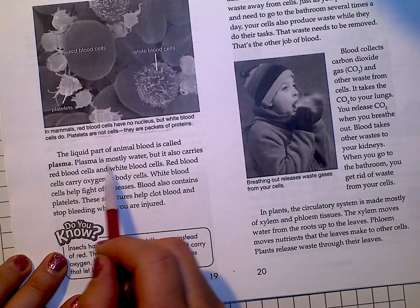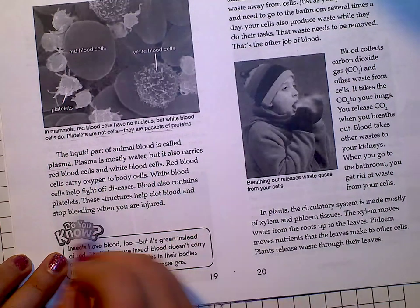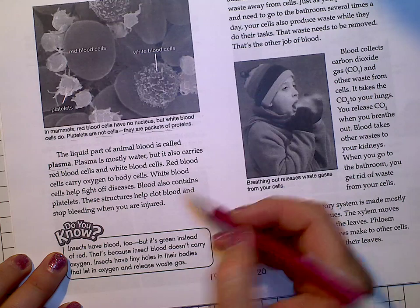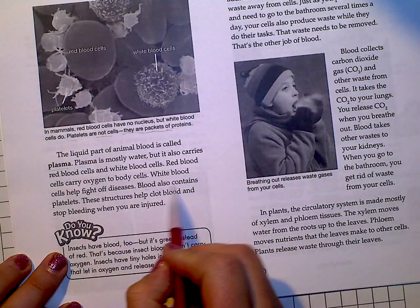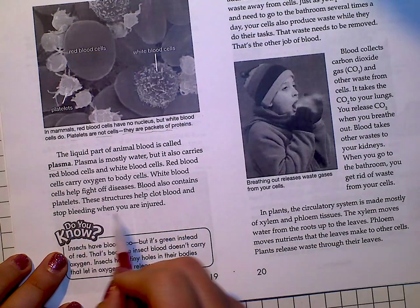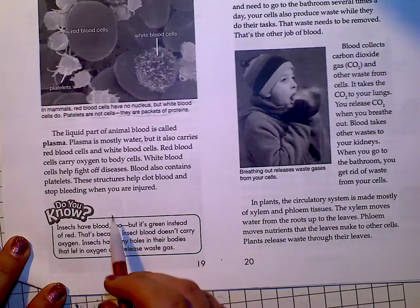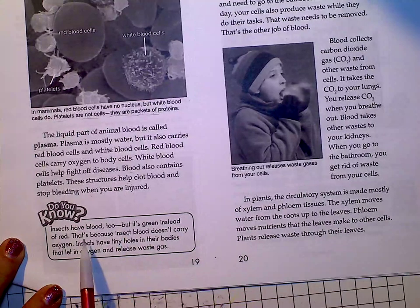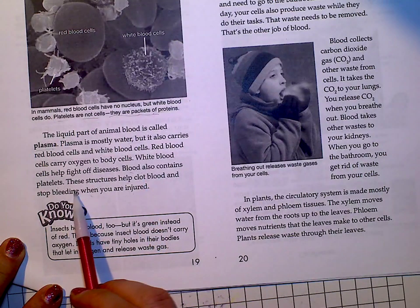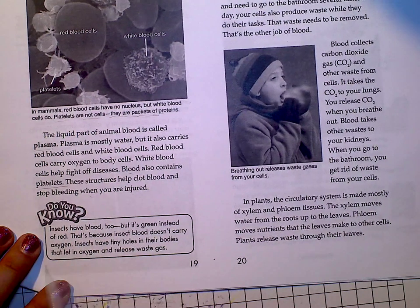Plasma is mostly water, but it also carries red blood cells and white blood cells. Red blood cells carry oxygen to the body cells. White blood cells help fight off disease. Blood also contains platelets. These structures help clot blood and stop bleeding when you are injured. So platelets cause you to stop bleeding. I wonder if that's what a scab is made out of, platelets.